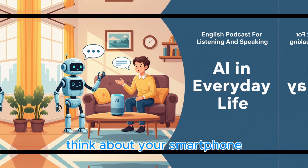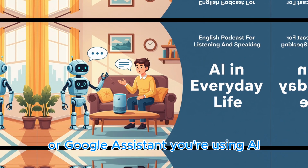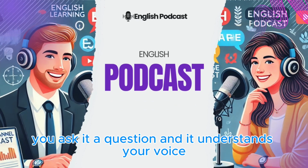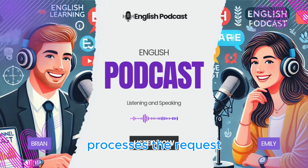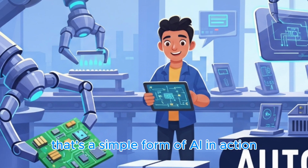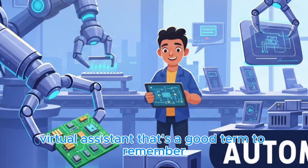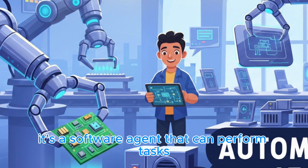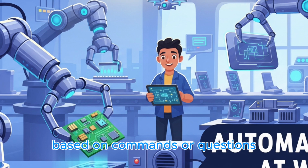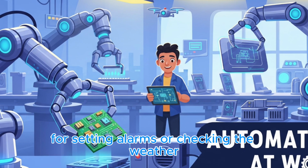Think about your smartphone. When you use a virtual assistant like Siri or Google Assistant, you're using AI. You ask it a question, and it understands your voice, processes the request, and gives you an answer or performs an action. That's a simple form of AI in action. Virtual assistant. That's a good term to remember. It's a software agent that can perform tasks or services for an individual based on commands or questions. I use mine all the time for setting alarms or checking the weather.